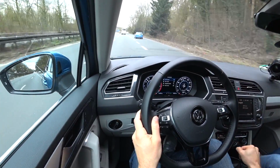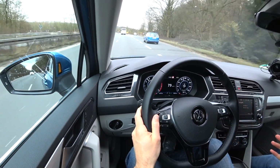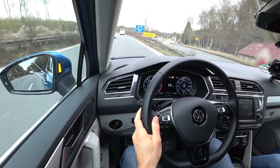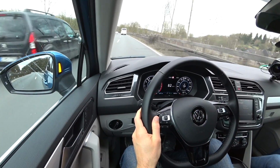Getting close to Autobahn. Overview, I mean, if you don't have any assistance in it, still very good. Frameless mirror, getting a good view to the rear window. Also the sides, the windows are upright, so you have a very good view there.